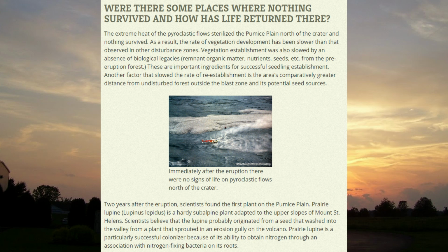The elk come over to eat the stuff, they pull seeds with them, and so on. But yeah, David's going to explain this in a minute for why it's actually happening, but it's actually happening at a much slower rate than everywhere else that didn't get sterilized.